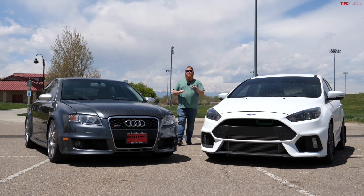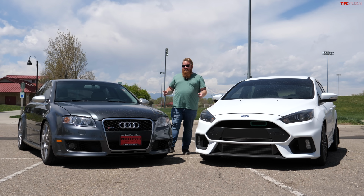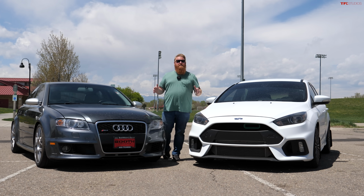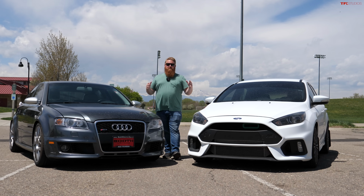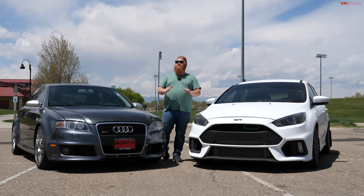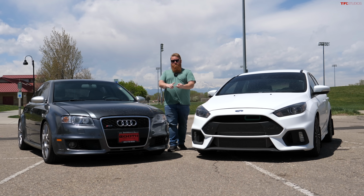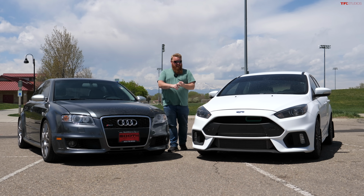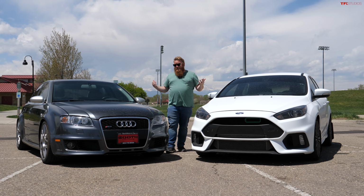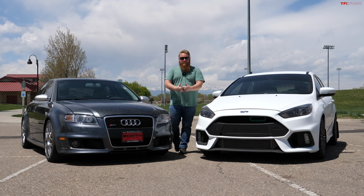I know guys, I can hear you clicking away. These cars don't compete, but hear me out, because both of these are priced between $25,000 and $30,000, depending on the mileage, the condition, and things like that. But at least as far as price goes, they do compete. Not only that, they're both 6-speed manual. They both have a 0 to 60 time that's almost identical. They both have all-wheel drive. They both have seating for 4. So I really do think that these cars, right now, at least today, compete against each other.